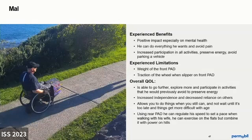And then related to overall quality of life, he's able to go farther, explore more, participate in new activities that we saw supported in the literature as well. He has decreased reliance on other people in his life. And then what he's saying is that it really allows you to do things while you still can and not wait until it's too late or until something gets too difficult with either chronological age or the time that he's been self-propelling.